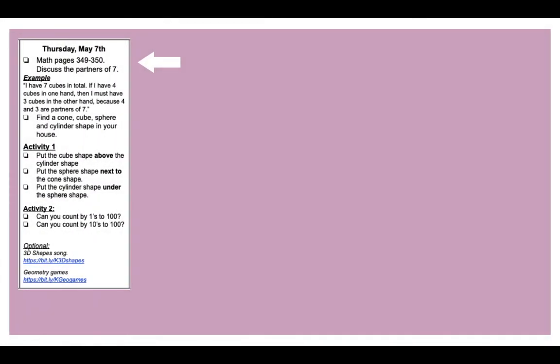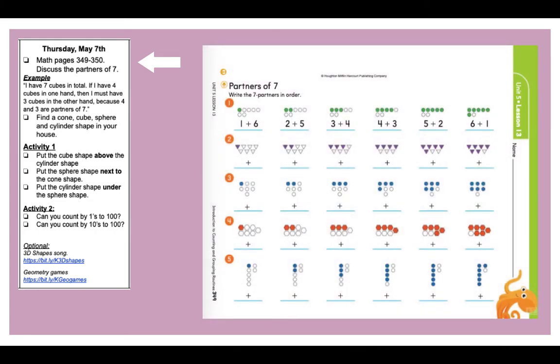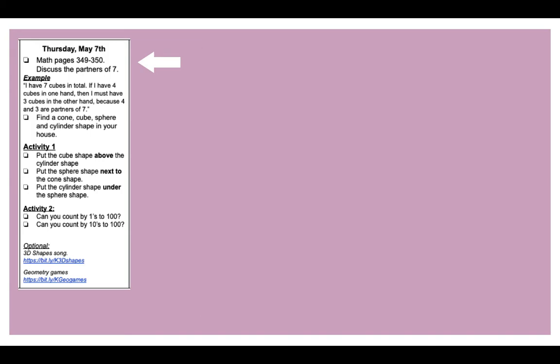In math, we are on page 349 and 350 of your math book. We have more partners, kind of exactly like what we did yesterday. So you're going to count the colored ones plus the white shapes. So here's an example. We've got 1 green circle and 6 white circles. So the equation is 1 plus 6. So you're going to do that for all of your shapes. Purple plus white, blue plus white, red plus white, and then blue again plus white at the bottom.